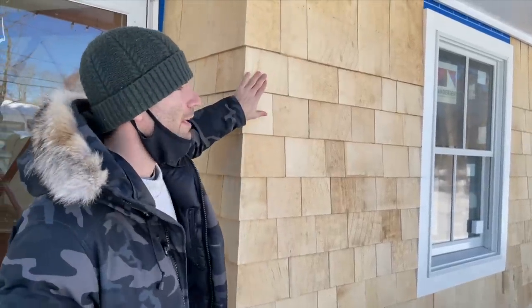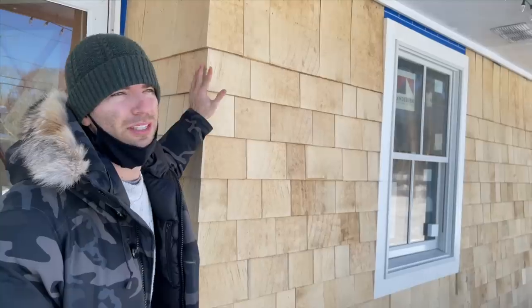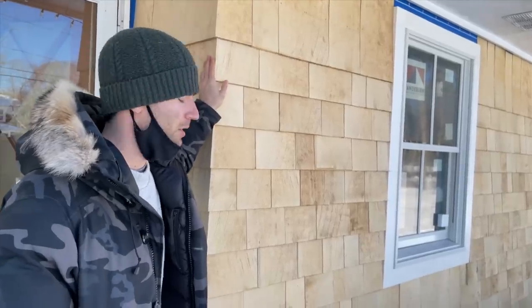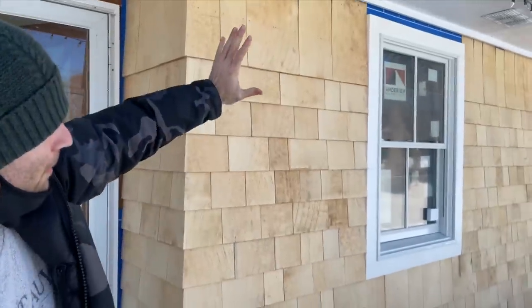So you can either leave it like this and it will weather naturally. You can stain it a color, you can stain it a clear stain. We're actually gonna leave it natural and let it gray over time, because I think the sun actually burns it. And the moisture. I'm not really sure. But yeah, so we did Alaskan yellow cedar.